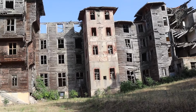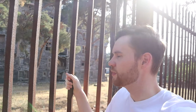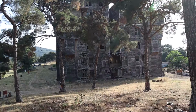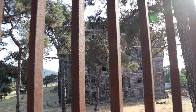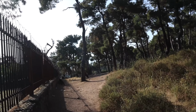It's still standing, but looks as if it could collapse any moment, and has a slightly spooky, haunted feeling to it with the broken windows and cracked wood. Really looks like the setting of a horror film. Just peek through here. Look at this place. Closed since 1964 in the middle of these woods.